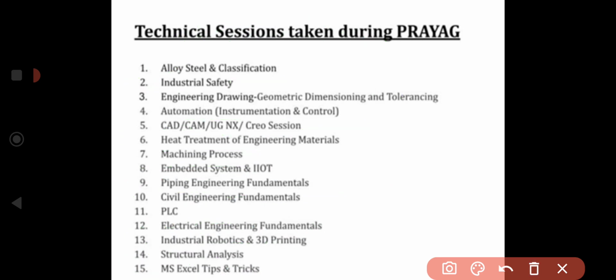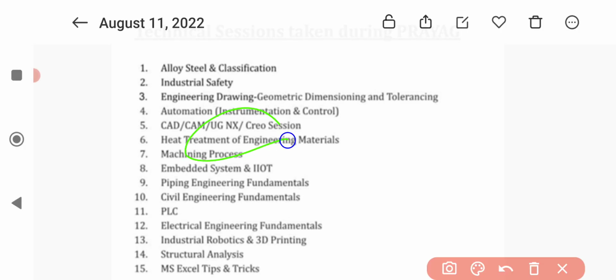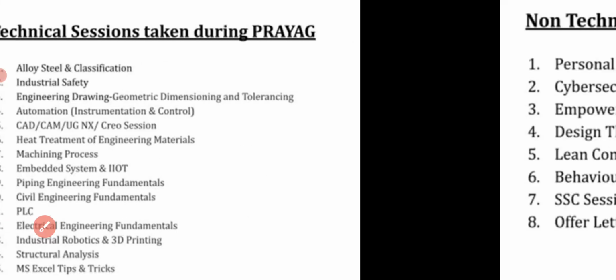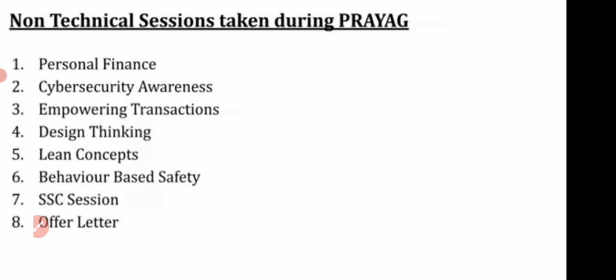So this is all the onboarding facility, and the main thing is that during onboarding there are also lots of games you have to play and perform. They can see your team skills, how you work as a team. Then after the final completion of training, they will post you according to your abilities, where you can give your 100% to the company. So this is the onboarding procedure and facilities, you will be getting very good facilities and a very good time in your life.